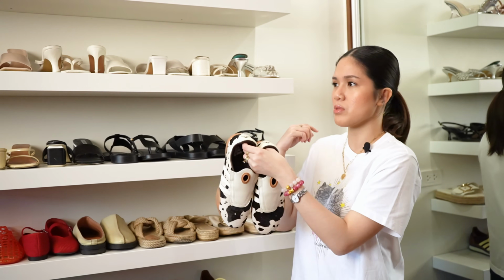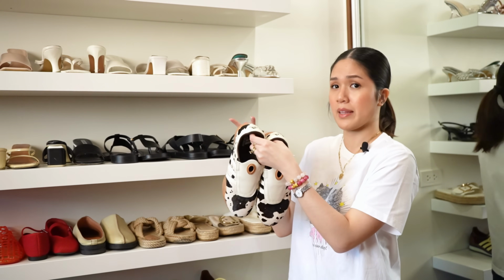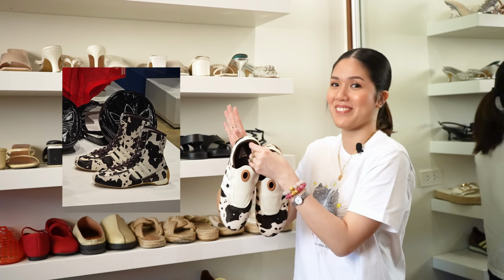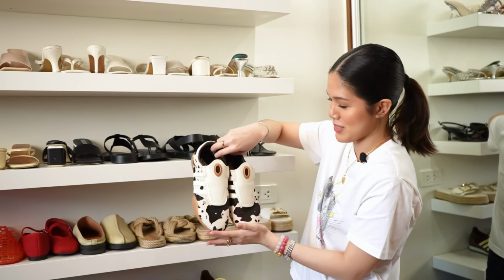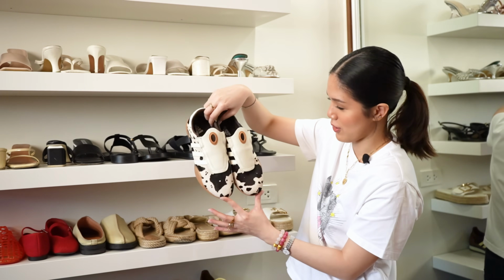Even like, I think my cousin was in both Japan and Korea and she couldn't find them. She actually found a boot version. I'll show them to you on the screen. Sorry, they were so hilarious, honestly. Like, I did not want those, but yeah, I was able to source them. They're such a nice, unique looking pair of shoes.